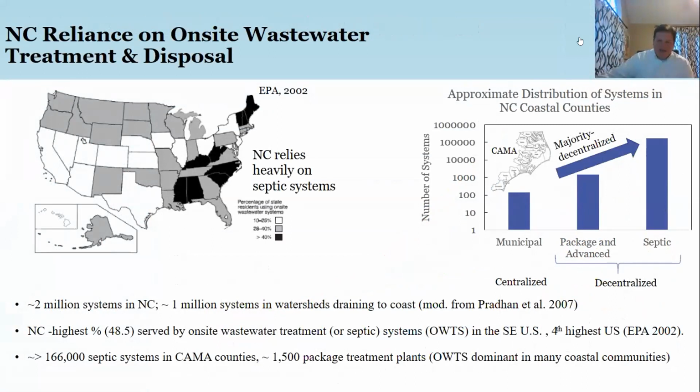Sea level rise and rising groundwater levels along our coast have the potential to have a large influence on our wastewater treatment infrastructure. We're heavily reliant in North Carolina on on-site wastewater treatment systems. And some of this information here is just showing that we do have a higher percentage of on-site systems compared to most states in the US. And a lot of our systems are draining to the coast. It's estimated about 1 million systems are draining to the coast, and about 166,000 of our septic systems are located in our coastal counties. Generally, there are far more on-site systems when you compare these to the municipal systems.